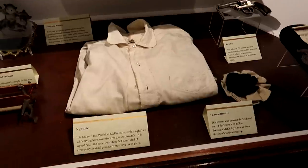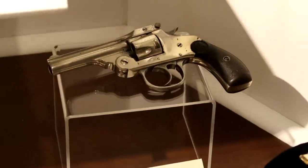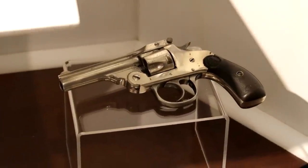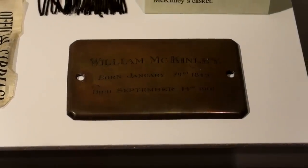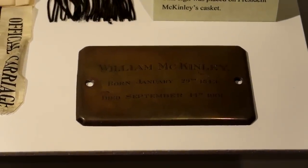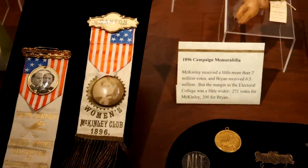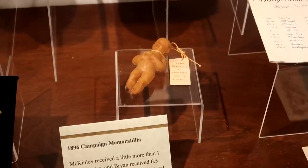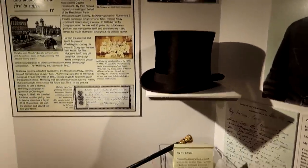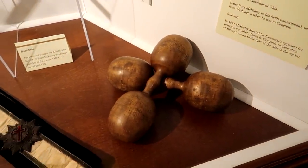A lot of items here from McKinley. There's his nightshirt. It's like an old Scrooge McDuck style nightshirt. And there's a replica of the gun used to murder President McKinley. It says that this plate was actually attached to McKinley's casket. They must have taken it off before they buried him. There's different campaign memorabilia, including, I don't know, this little wax baby. Has his top hat right there, along with his walking stick. And these are dumbbells that McKinley would use to pump iron.